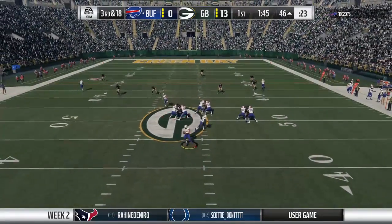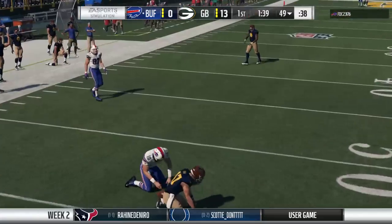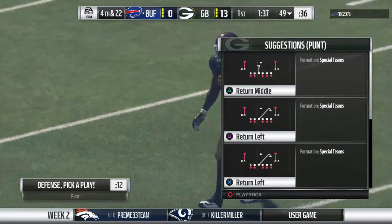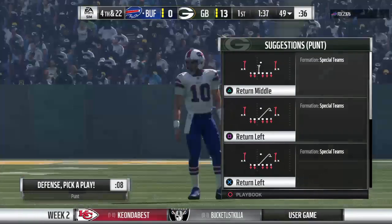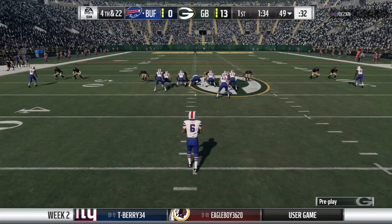Now on 3rd and long, they'll look to throw. Being chased out left. He loses 5 full yards to bring up 4th. On 4th down, Colton Schmidt to punt it away.